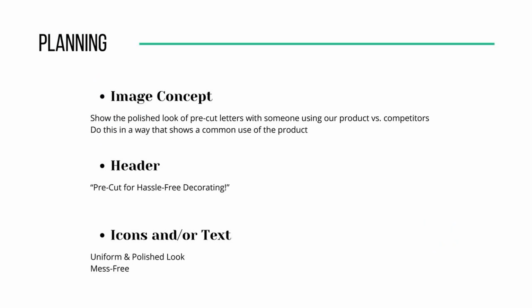So first, we came up with the image concept to tackle the image that's going to portray this feature. We wanted to show the polished look of the pre-cut letters with someone using our product and maybe show that versus a competitor. We want to show this in a way where it also shows a common use. So in this case, the header is very straightforward. You can even ask ChatGPT, give me a header for an image like this, give me 10 headers, and they'll do that. So, pre-cut for hassle-free decorating, very straightforward. And some icons or text that really are going to drive the benefit home is the fact that there is a uniform and polished look and it's mess-free.